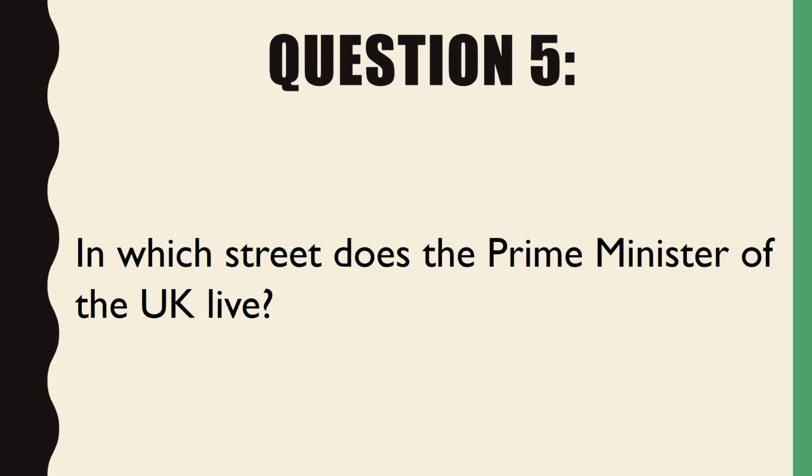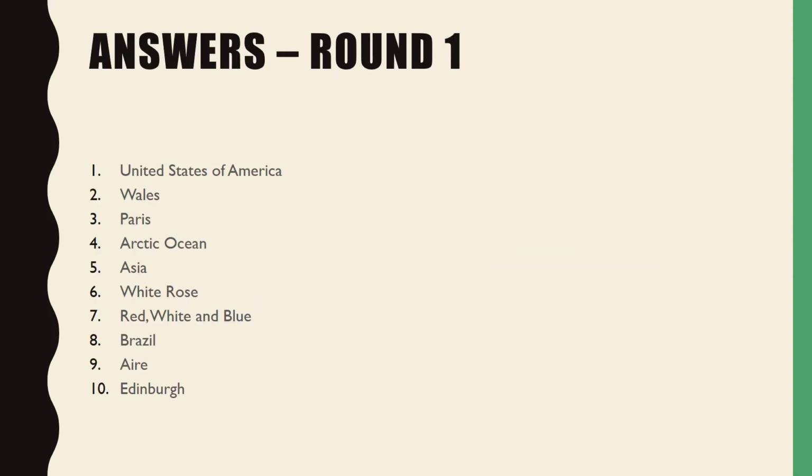Question 5. In which street does the Prime Minister of the UK live? I'm going to move on to find out the answers. So we're going to go straight back to round one and find out the answers for the geography round.